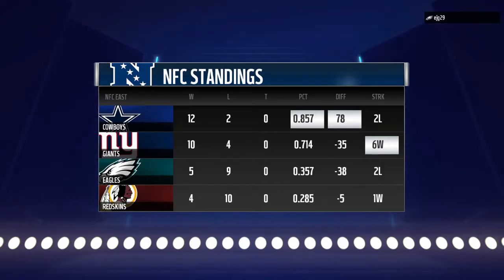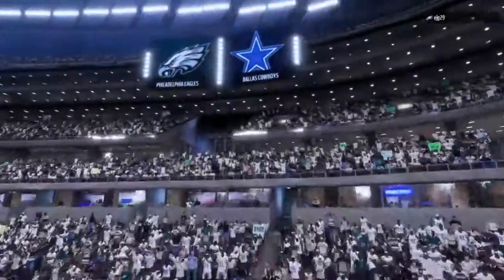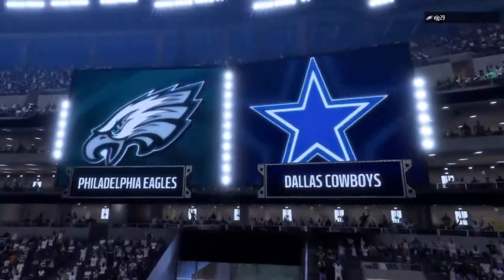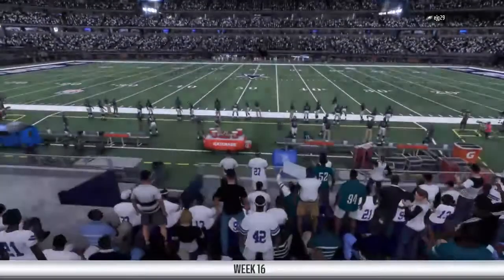Hello, everyone. I'm Larry Ridley. Welcome to the NFL on EA Sports. Today's matchup features two teams looking for a win. It's the Cowboys coming in at 12-2, going up against the Eagles, who come in at 5-9.